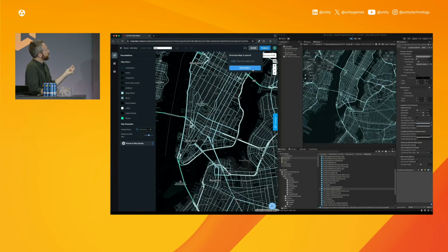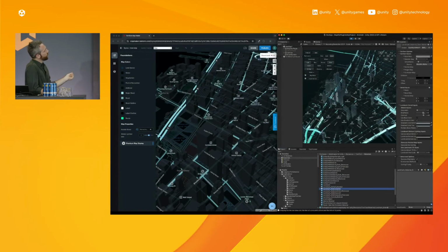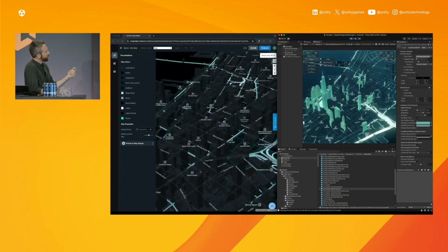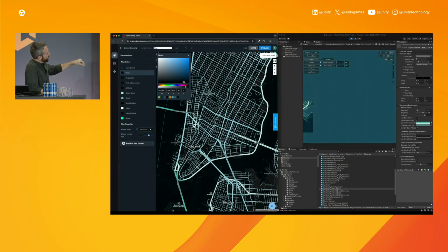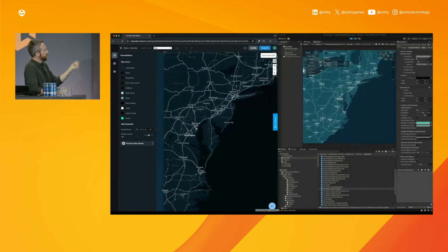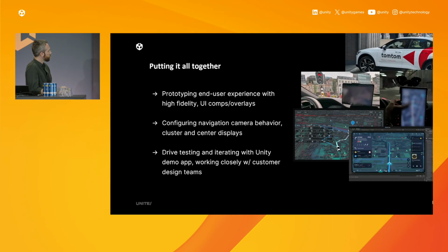The other thing, this is an extra one, is we could sync the camera between the two using WebSockets. So we could have a live view, and then again, I could tune the Unity specifics in the editor. In this case, I'm editing the landmarks, but I could have the map view on the left and right sync together. And then, of course, this is a Tron style, so you have to have some kind of post effects. But everything that's happening underneath in this base style editor, I see the results again immediately in Unity, which is a great way to speed up that turnaround time.